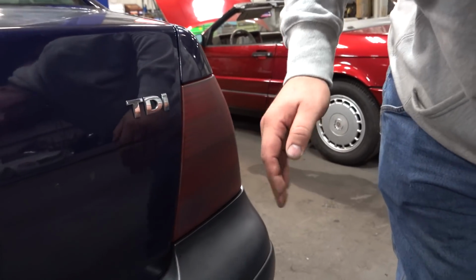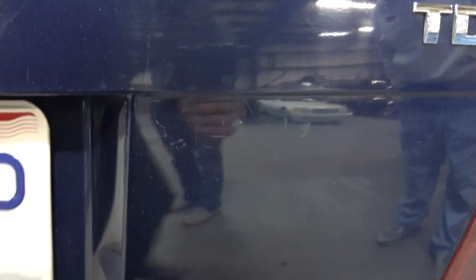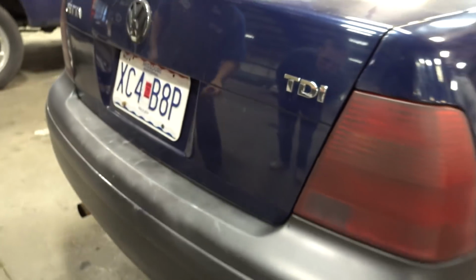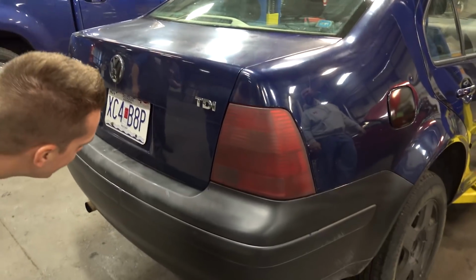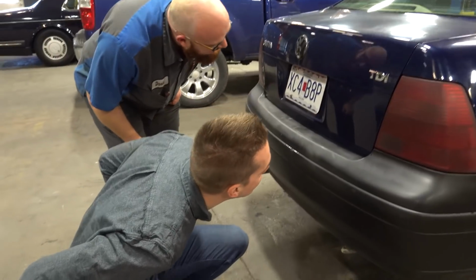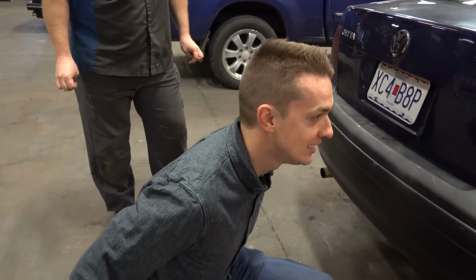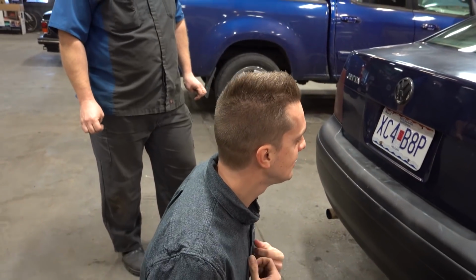We also found the ghost of stickers past here. I can't tell you what that says because we'll get demonetized, but it's an interesting sticker for sure. What did it say? It says send clothed pictures. Kindly.